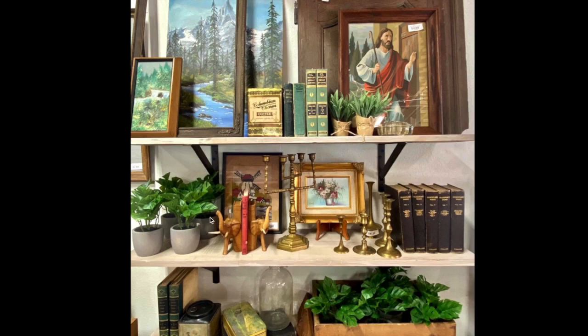Now, look at this merchandising. One, two, three, four. Four of these plants all right here together so people can know there's a bunch of these plants here for sale. They're all right here together. You can grab one from the shelf. This box is also full of plants right here. Rather than just spreading them out throughout the store, I put a whole bunch of them right here together, items that you have multiple of.